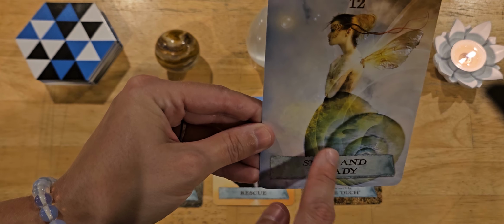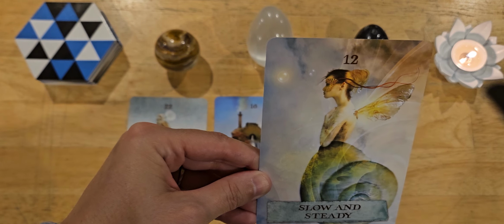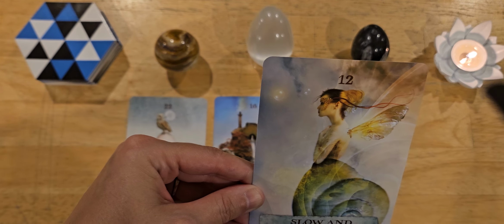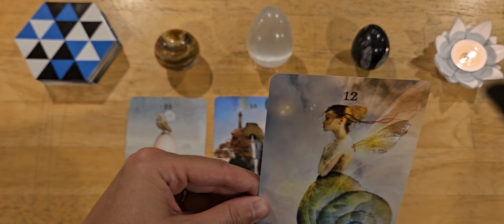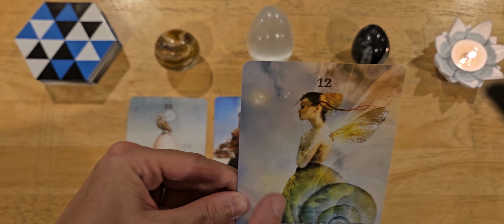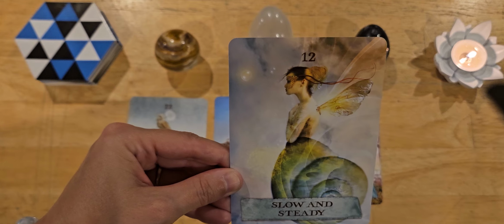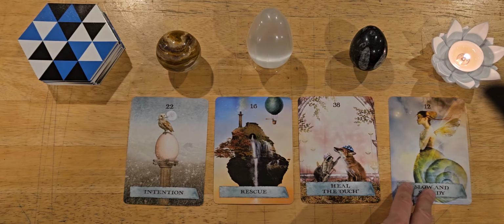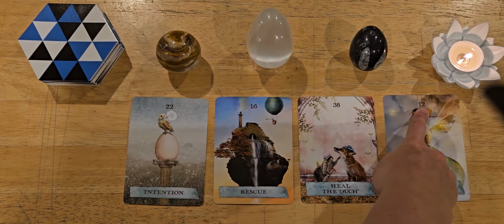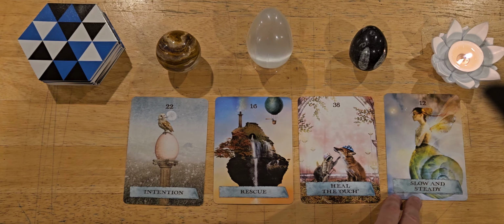Because we're seeing the spiral here. So if you're seeing spirals, like, I keep seeing spirals everywhere, whether it be in shells or just the designs, or I keep dreaming about it or something, this has to do with patterns. And you taking that time, that slow and steady pace to move forward, to heal this ouch when it comes to relationships, balance, duality, co-creation.